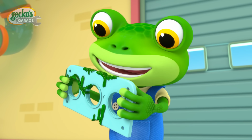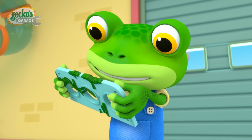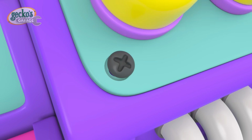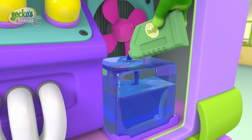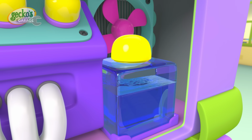A gasket creates a seal for cooling liquid that stops your engine overheating. Yours has cracked and needs replacing. Carefully does it. Righty-tighty, but not too tight. And finally, top you up with fresh cooling liquid to stop your engine from getting too hot.